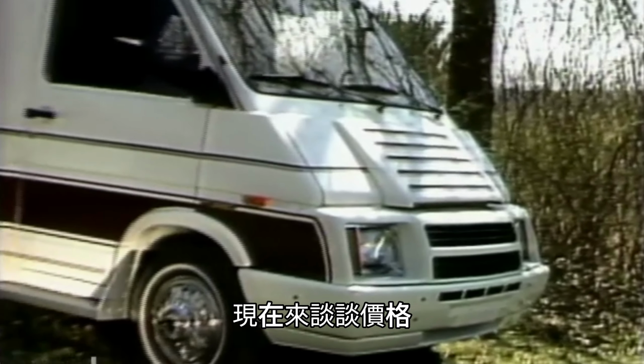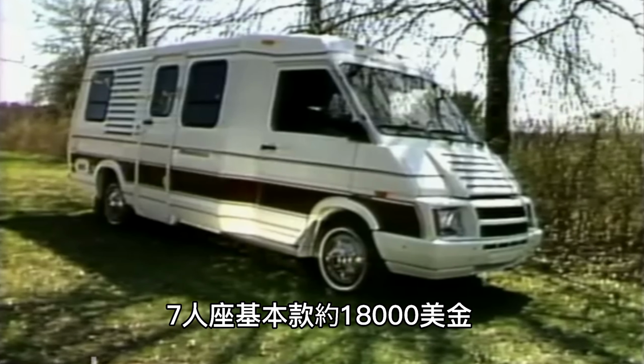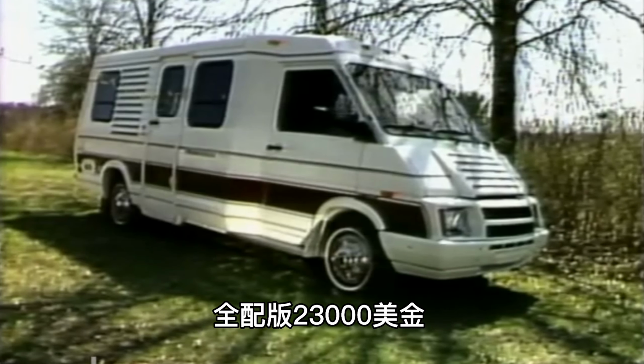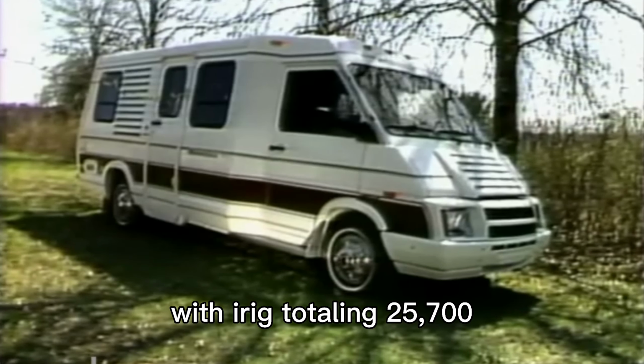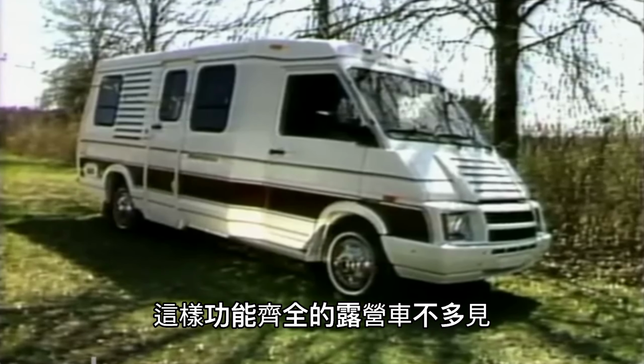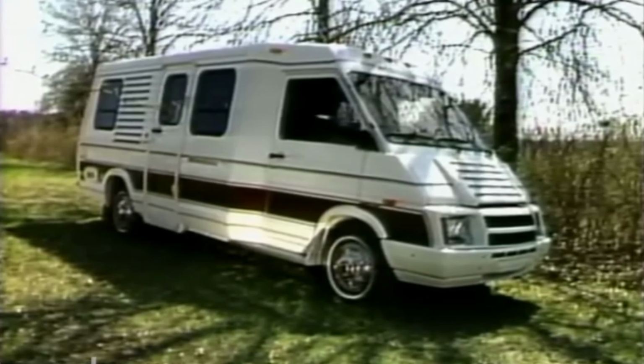That also goes for price. While a 7-seat Centauri model is available for around $18,000, the full Lasharo treatment begins at $23,000, with our rig totaling $25,700. Not all that much more than many leisure conversions of ordinary full-size vans.